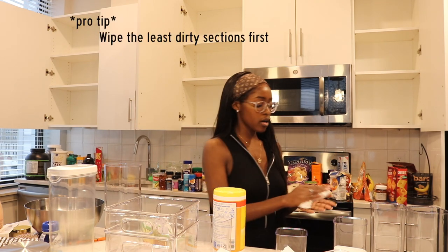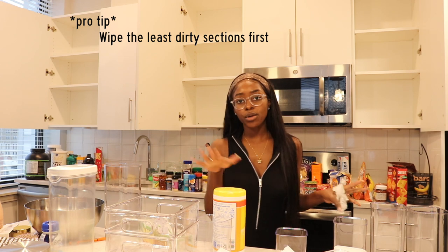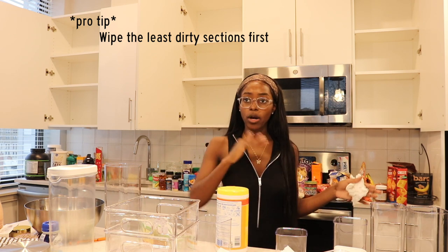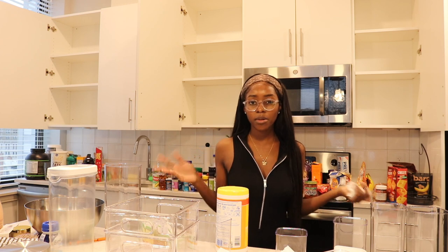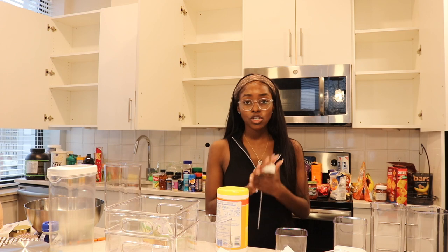Pro tip, when you are cleaning things and using the same cloth or wipe, do the least dirty place first. So the part that looks the most clean, wipe that first. I ended up doing the spice cabinet last because that had a lot of grime. Otherwise my whole wipe would have been dirty already with the first thing. So if that makes sense, you save the dirtiest spot for last.